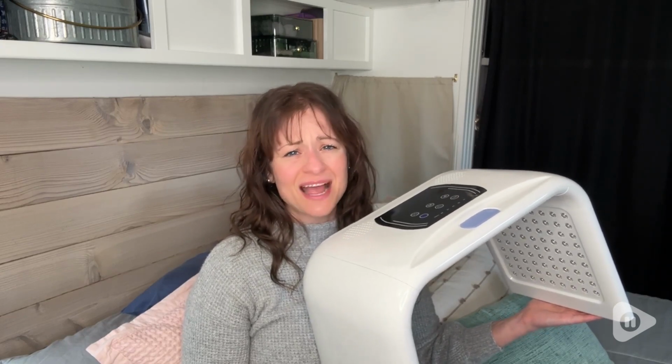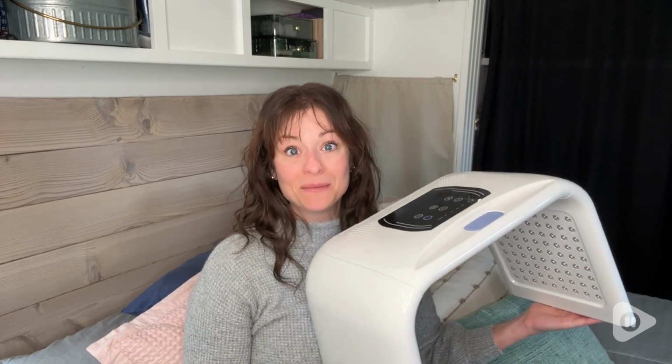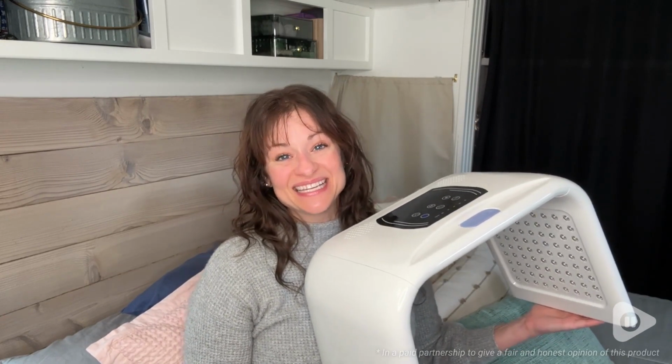I found this machine to be so easy and convenient to use. I love that I can take those moments for self-care while improving my skin. I really enjoy using it, and that's my point of view.